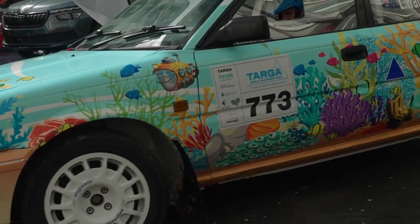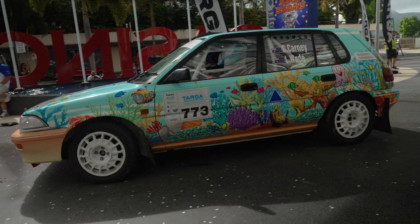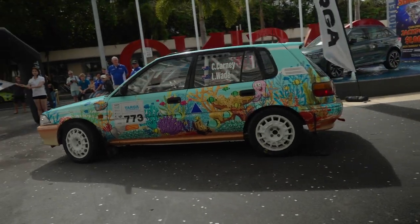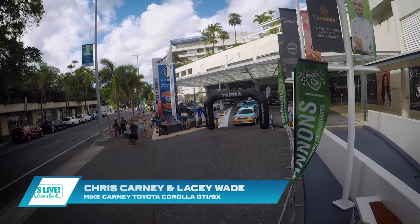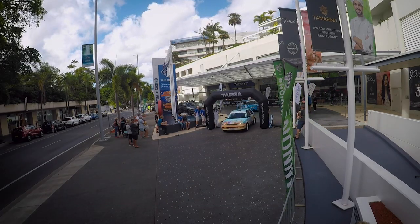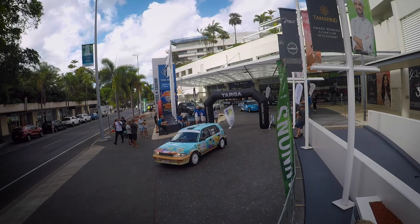Happy to be here with everything that's going on at the moment. It's great. It's a relived old car, so this was our QRC ARC gravel car, and we've decided to bring it out for a tarmac event and have a bit of fun with it.